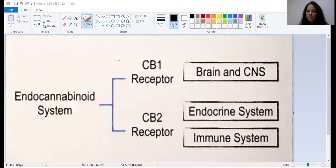Let me do a different screen share and see if you guys can see this. Can you see anything now? Okay. All right, so here's the endocannabinoid system. It has a CB2 receptor and CB1 receptor, and that has to do with your nervous system. So your brain and your central nervous system are affected by the CB1 receptor, and then your endocrine and immune systems are influenced by the CB2 receptors. Okay, and so when we go through to this, then you can see how this affects your body because of those different systems. So let me see if I can get to the next picture.